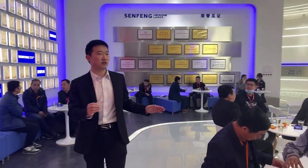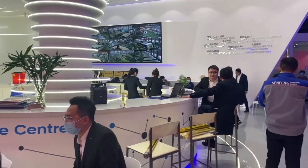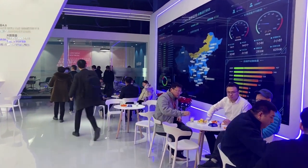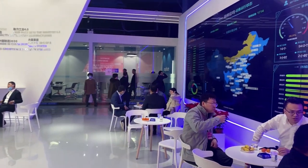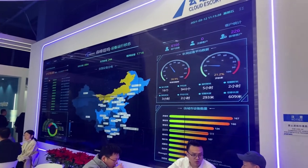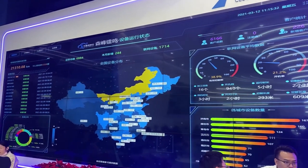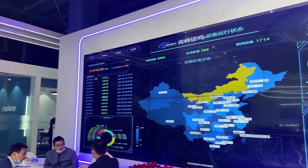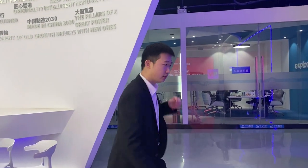And these are customers waiting for our event to begin. We have desserts and cocktails here to serve our customers. And this screen is monitoring our machines' condition, so we can solve problems in advance and give our customers the best advice. Now it's time for our event. Let's go to the event site to see it.